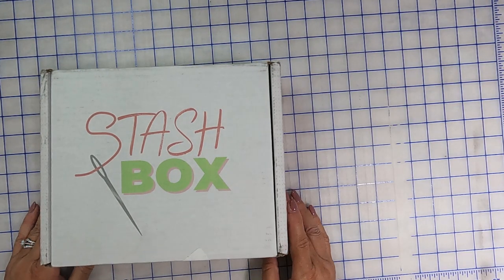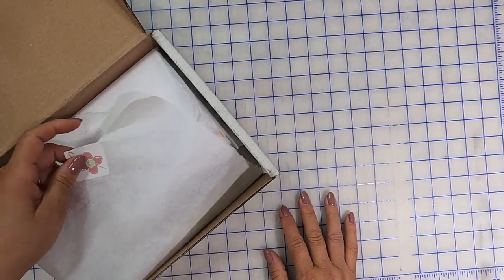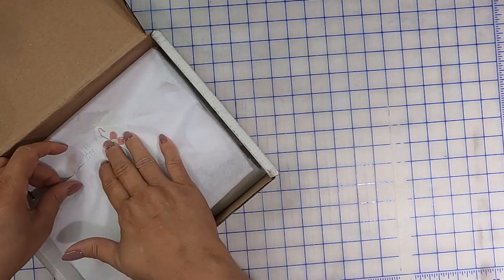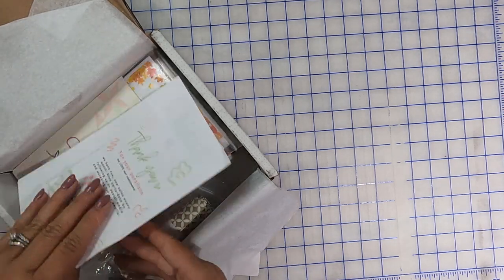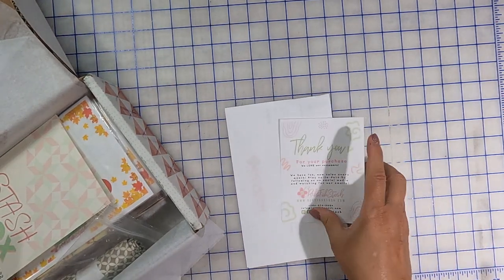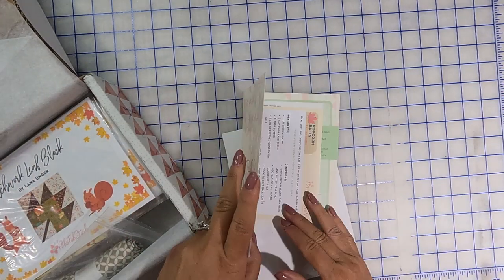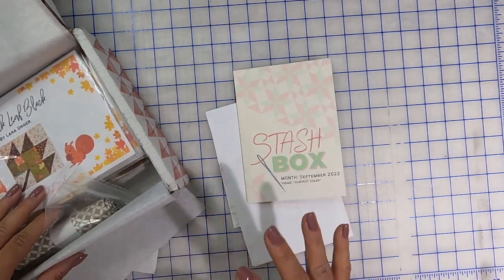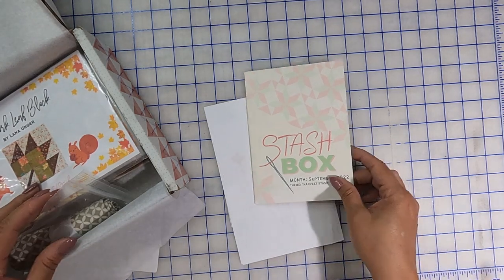Stash box by RebsFabStash. All these boxes come with tissue around them. Not many of them still have it, as I go to show you, but this one I was able to salvage. But you open it up and there's your surprise, all kinds of fun things. So this kit, does it say what month it, oh, it does. This is September. Again, all of these have their own individual unboxing video for more detail, just showing you what comes in a kit and the price you pay and the value, so you can have things to compare.